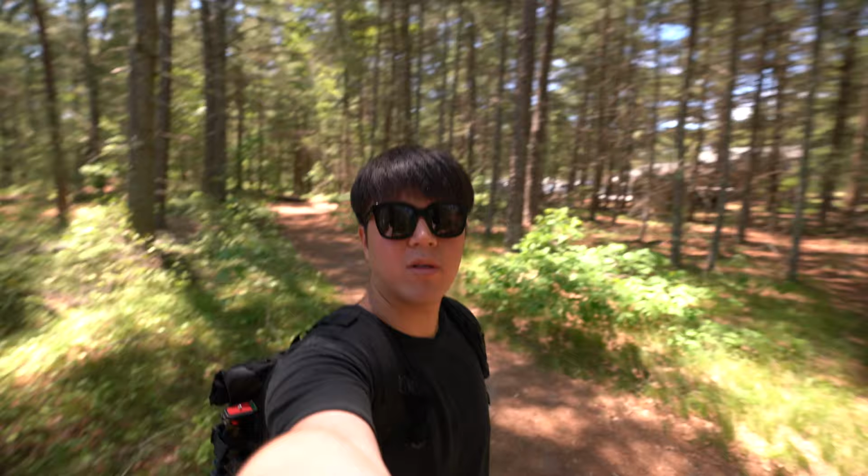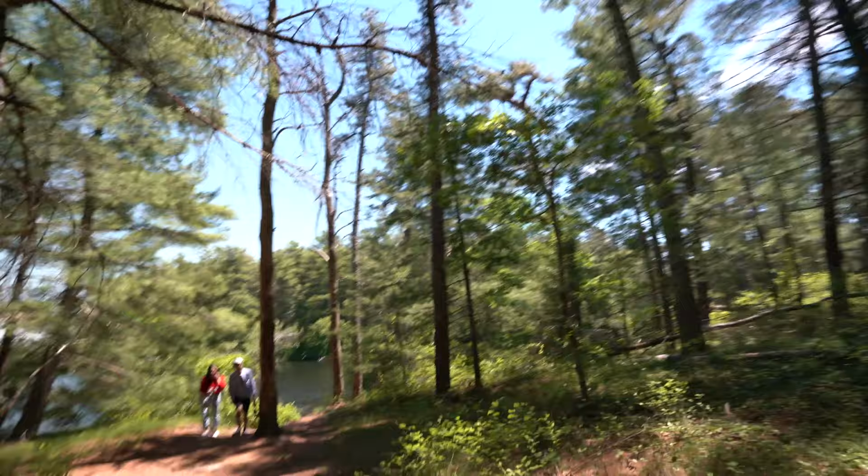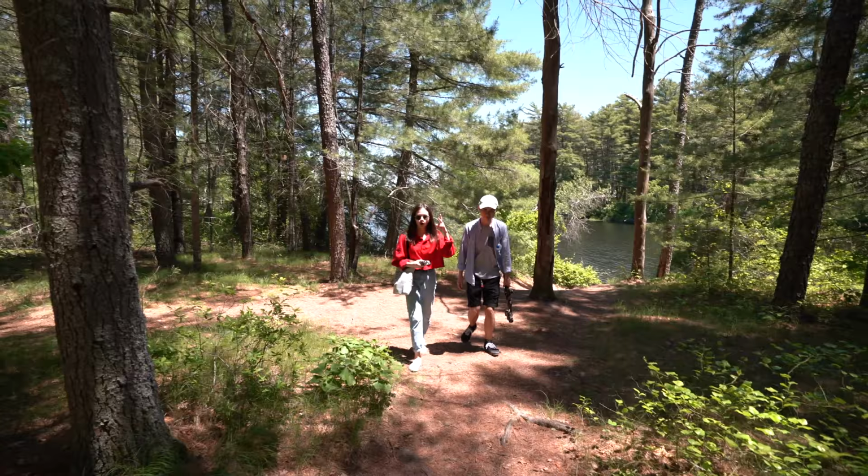Today we're at Myles Standish State Forest. As you can see, I'm with my friends Vivian and Dylan. There's a lot of trees here. Beautiful nature. What's up? Yo.